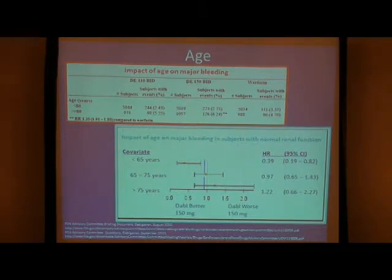I think we all know that as people age, their renal function declines, and sometimes it's hard to tease out: is it age alone that's playing a role in increasing rates of bleeding, or is it because their renal function is declining along with their age? And so this was looked at, again, in the RE-LY trial.